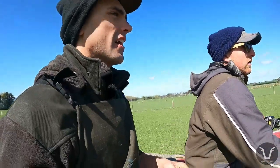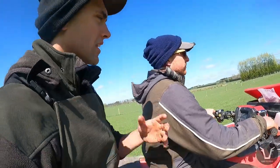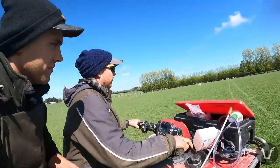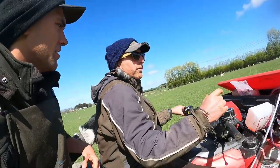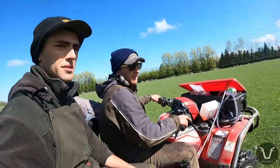Much the same as in the UK, if they're inside, you'd have a stocks, you put the head in the stocks. Yeah, we've got them as well, in a small shed, but they get the trailer and put her in there. On a day like today, she's probably better off outside.